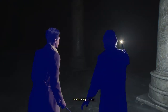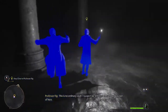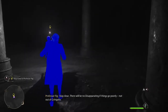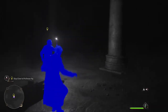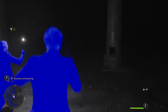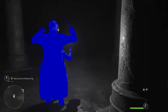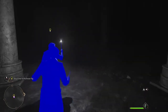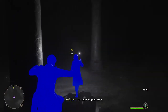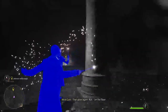Lumos! This is no ordinary vault. I suspect we will need to earn our way out of here. I see something up ahead. What is it? That glow again, but on the floor.